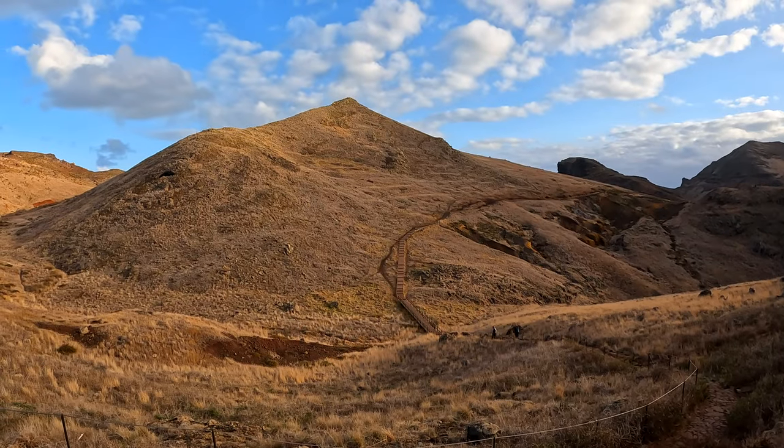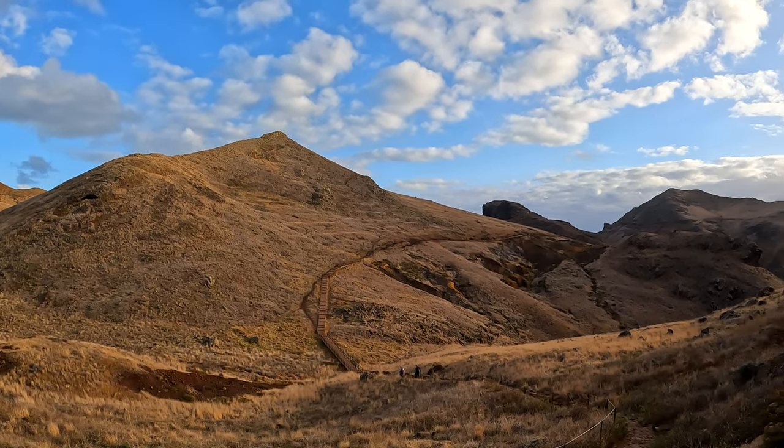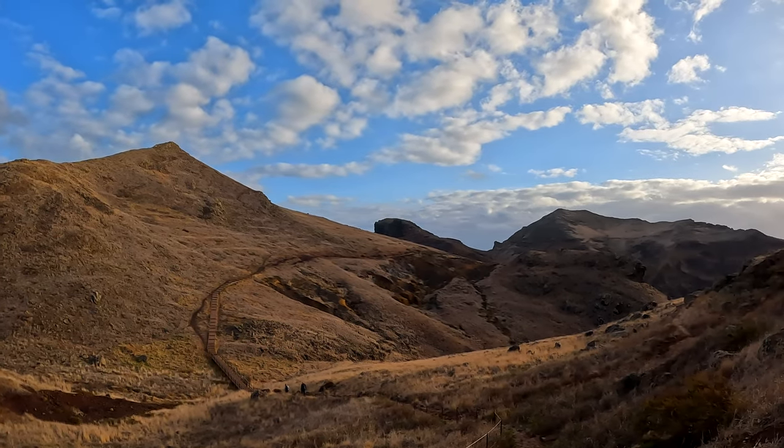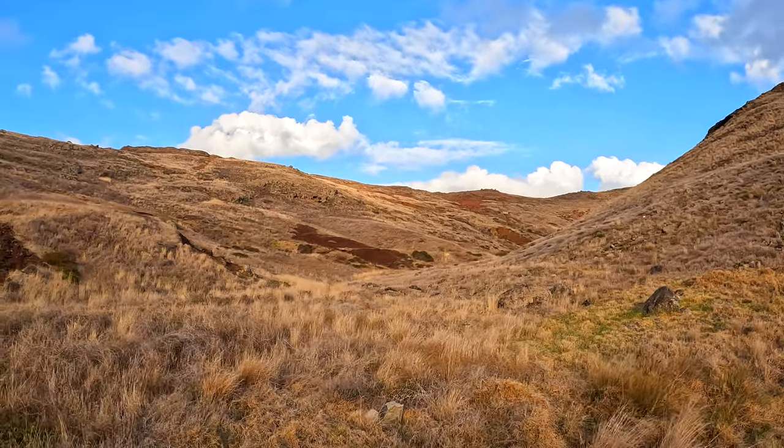Ponte Sao Lourenco is also an excellent location for hiking, and I believe you can walk all the way out to the tip of the peninsula. We couldn't quite fit this into our itinerary, but it's perhaps one thing to do on our next visit.